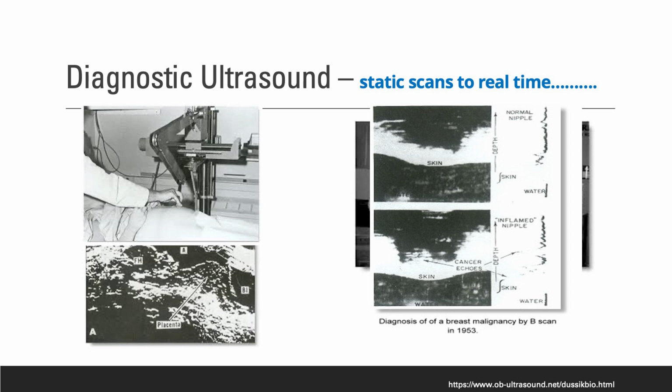But then we needed to get to real-time ultrasound. And these were the two guys who did this, John Wild and John Reid. And they built the first scanner in 1953. And they used it on a patient's breast to diagnose a breast malignancy. And this was a normal scan. And this one where you see the indentation here, that was said to be the cancer. And again, you can see the difference between normal and abnormal. But certainly we'd have a lot more information nowadays.